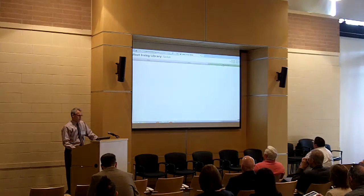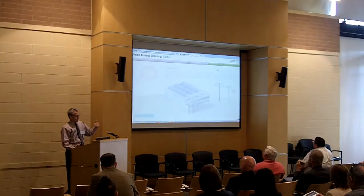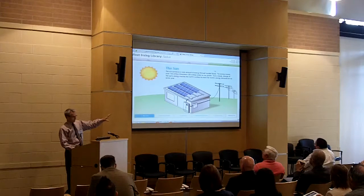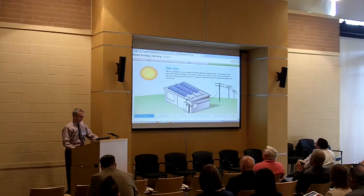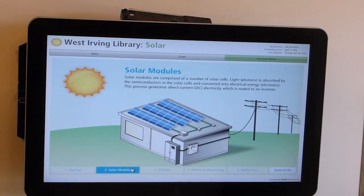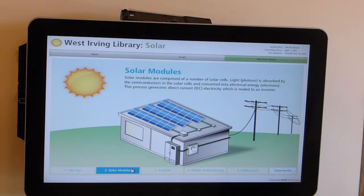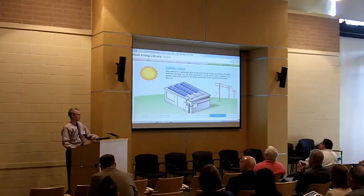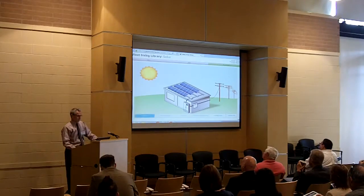Also, this has a little graphic here of how solar power works that people can, again, get to on the monitor in the entry there. So it just gives some information, how solar power works. Got the sun, solar modules, inverter, meters and monitoring, utility lines, and so forth. So just kind of an informational page that the public can get to.